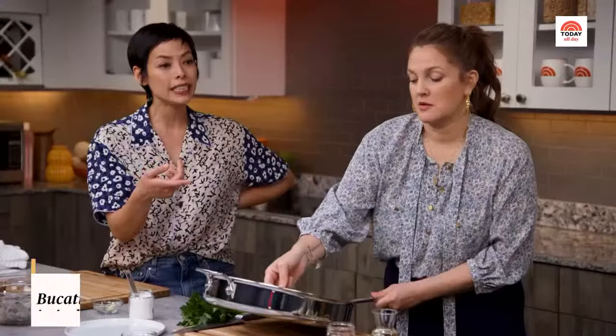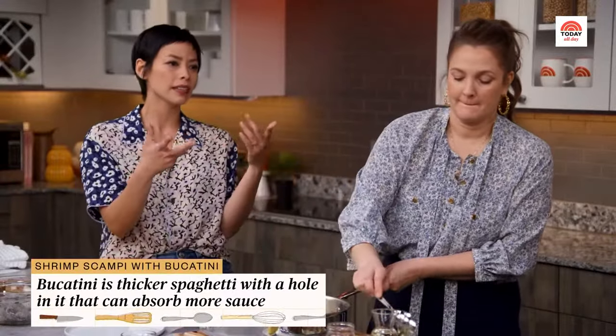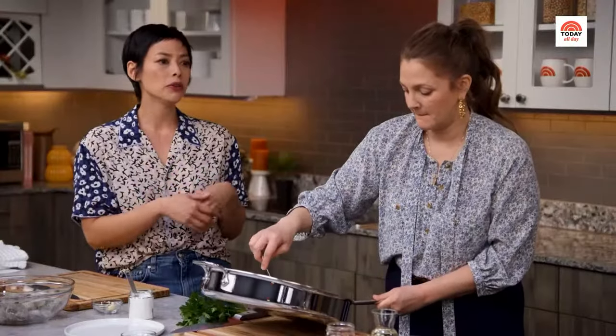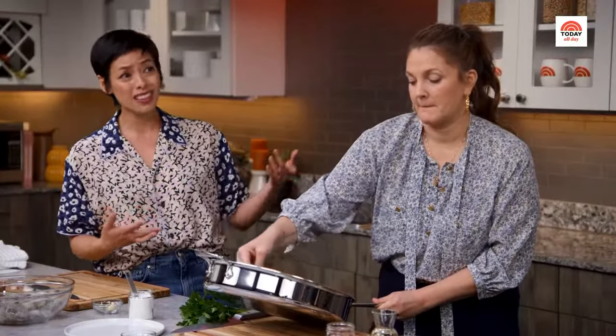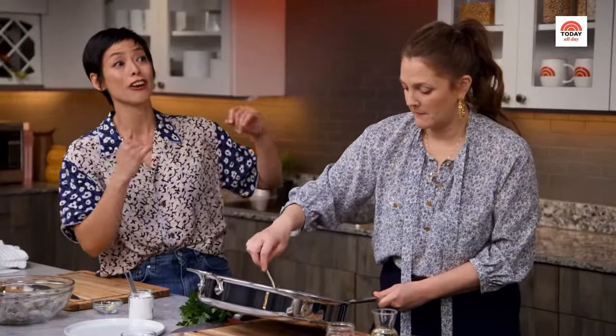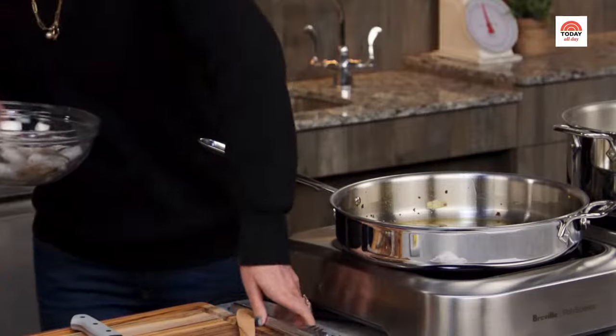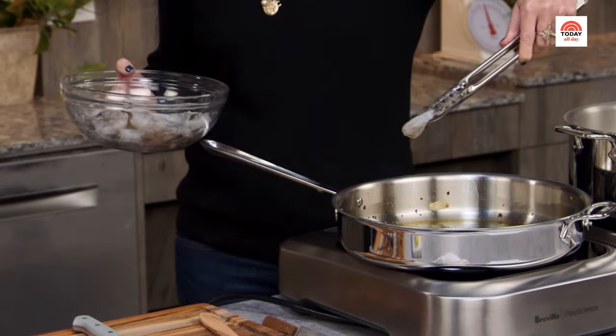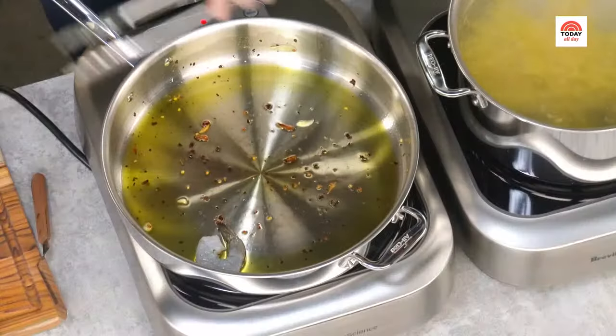And we're using bucatini, which is basically like a thicker spaghetti with a hole in it. But you could use any sort of long shape of pasta and you're gonna cook that pasta until just al dente because we're gonna finish it off in the sauce. But you're gonna lay the shrimp down in a single layer. And you're not gonna stir it, you're gonna shake it occasionally.